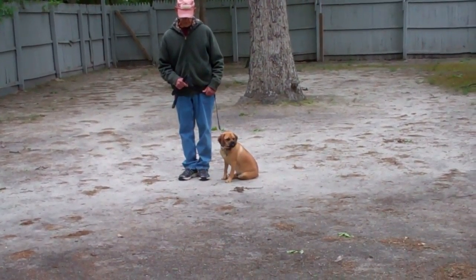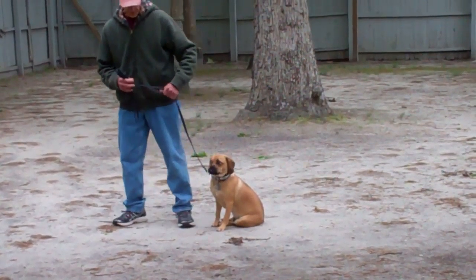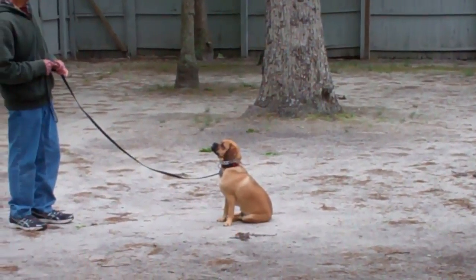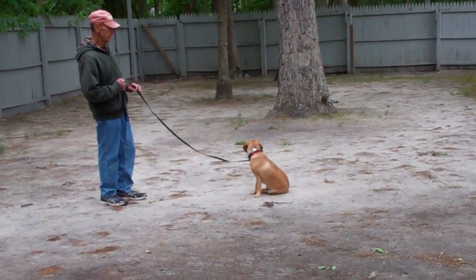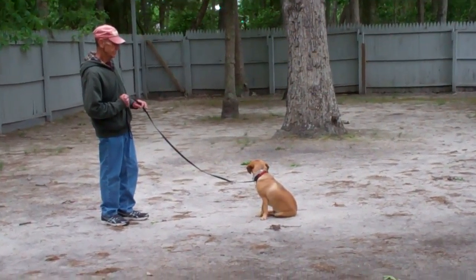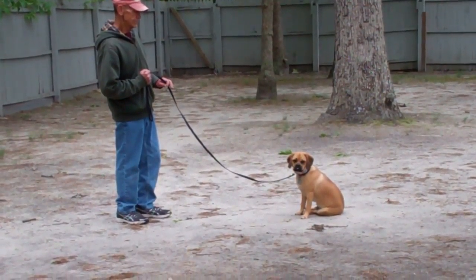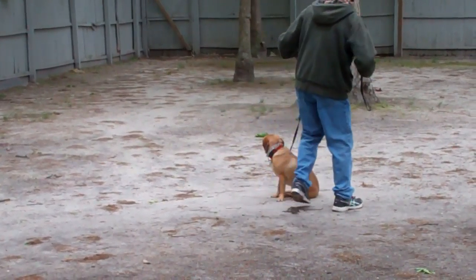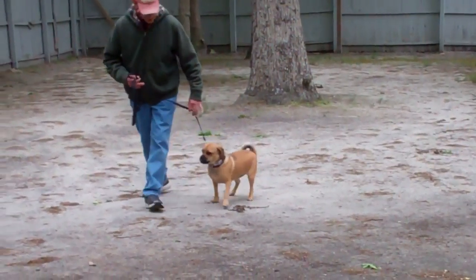Now the next exercise that we're going to demonstrate for you is the stay. The stay is a hand and a voice command, and because it is a stationary exercise, it is a one-word command. The long sit stay when you're practicing at home is for 1 minute, working up to 3 minutes, and this exercise helps to develop focus and attention span. When Fred returns back to him, he will walk all the way around him as an additional distraction, ending up right back where they started at heel position.